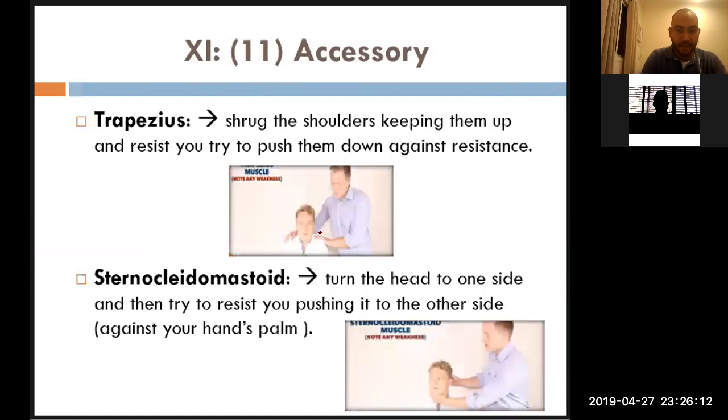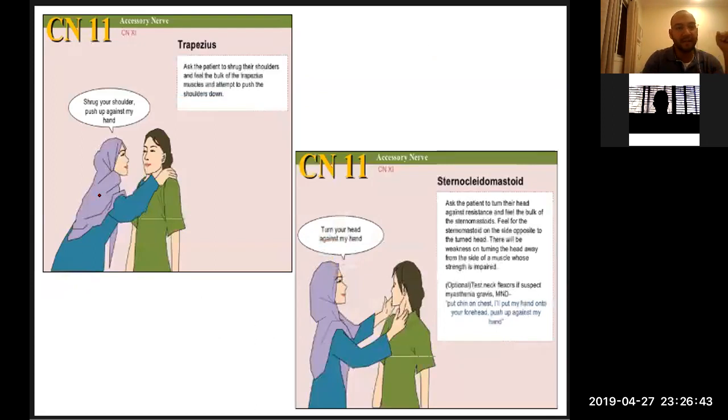As appears here in the picture, for the trapezius, you bend the shoulder and you resist from above. And here, ask the patient to look to one side, and you feel the muscle on the same side, as I mentioned to you. You feel the muscle here, ask the patient to move and open the side, and push to the other side. Here also the same mixture: here's a trapezius, and here's a sternocleidomastoid. This is more obvious. She feels the muscle on one side and puts her hand here to resist the patient's movement of her face to the opposite side.